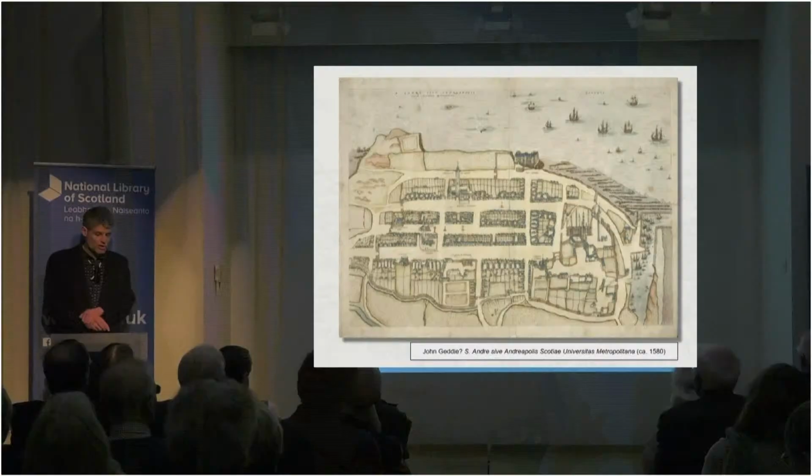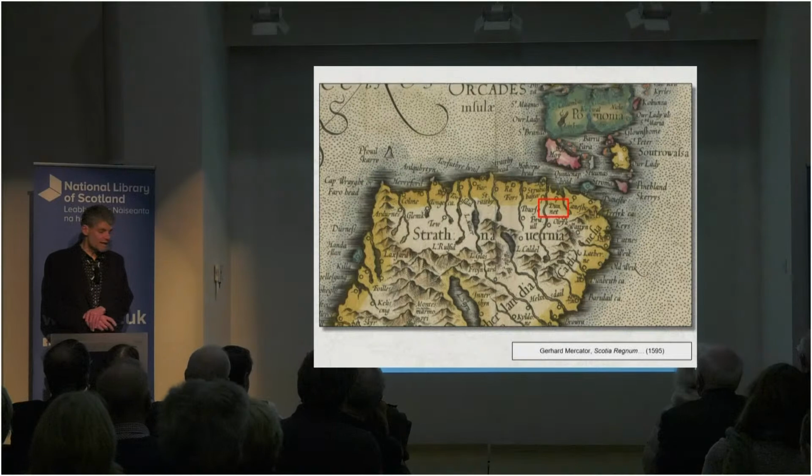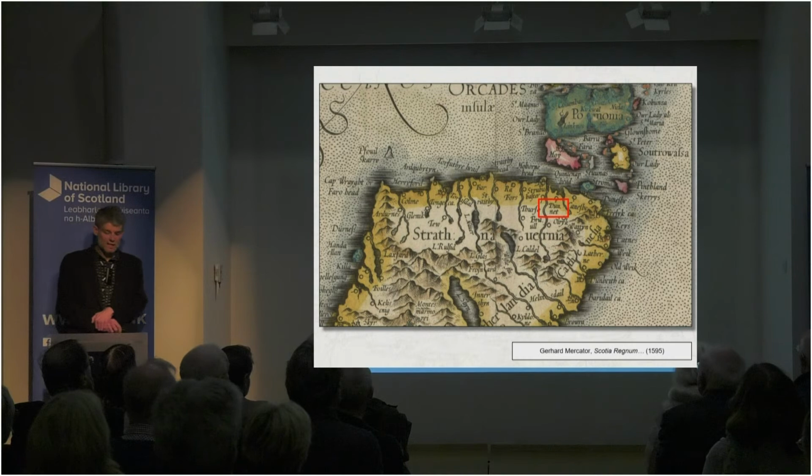In 1592, John Lindsay, who was master of the mines in Scotland, appointed Timothy Pont to undertake a survey of minerals and metals in Orkney and Shetland. Timothy was appointed to the Caithness parish of Dunnet in 1601. I'll just slip a slide back. There's the location of Dunnet on Mercator's map of Scotland from 1595.